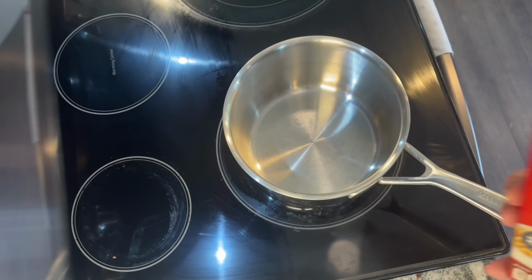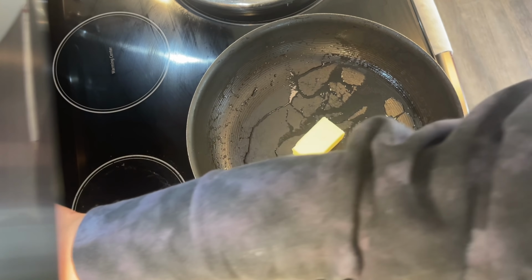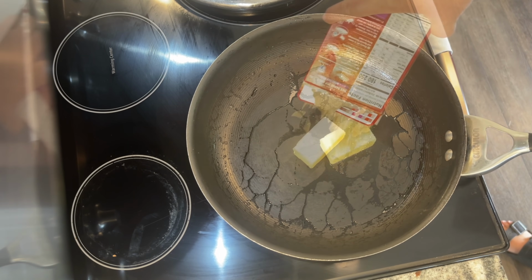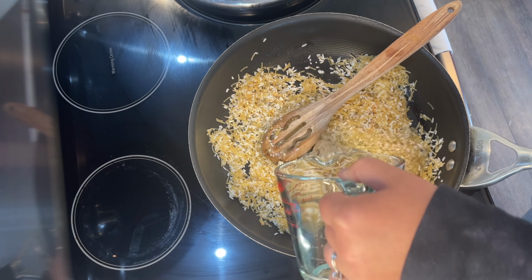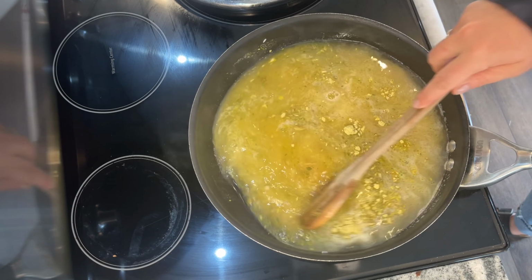This next recipe is loosely called Campfire Rice. I'm using a stir-fried rice package from Rice-A-Roni. I'm actually going to use 2 of them, but did I really need to use 2 of them? Probably not. I thought that I would need them both, but it was actually plenty as it was. We're just going to start by following the package instructions and cooking the rice.